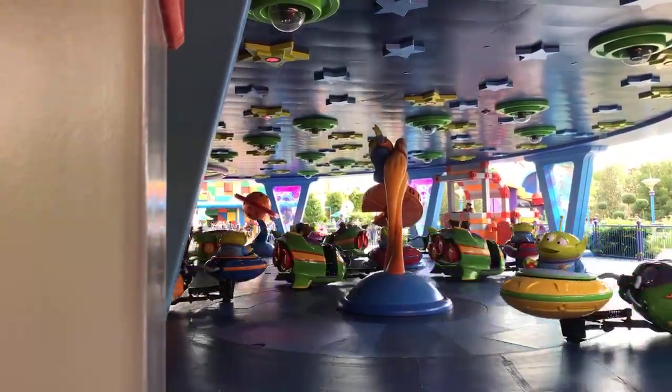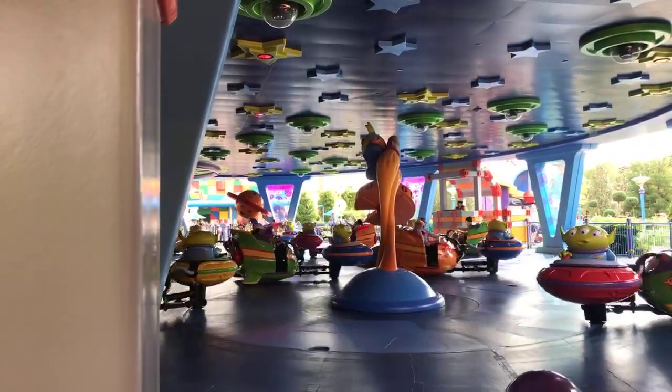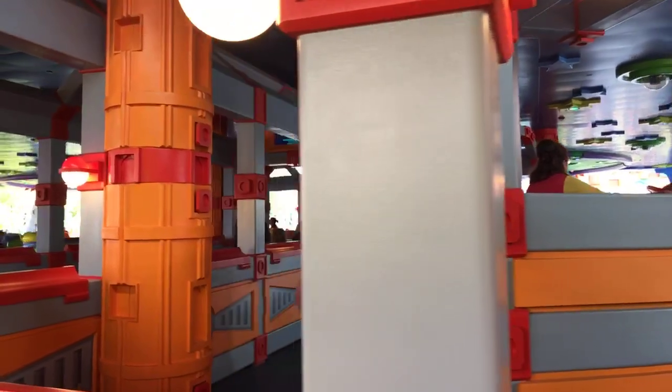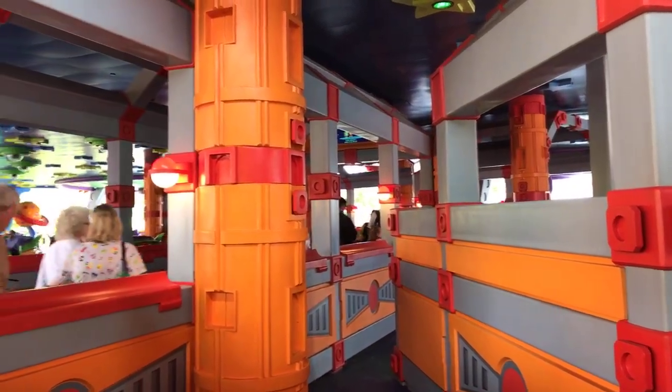CC says, is the saucer like the teacups? I would say in a sense it is, but this one has a mechanism where you move from one disc to another, and it's got more of a whipping action, and I say that in a good way, it's fun, whereas the teacups is more strictly spinning.